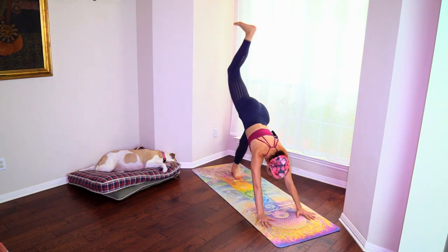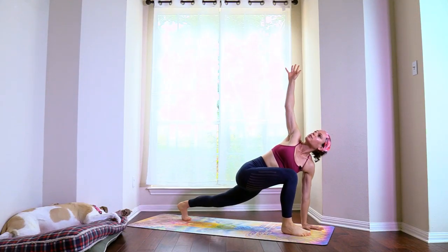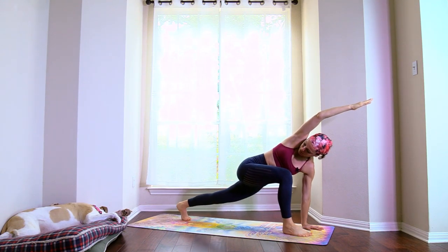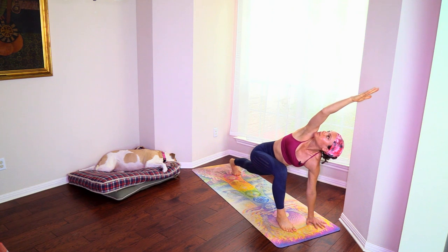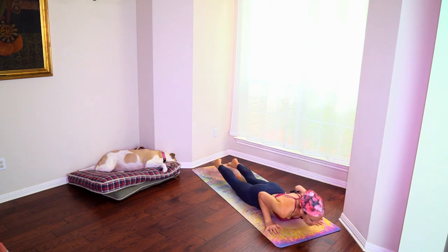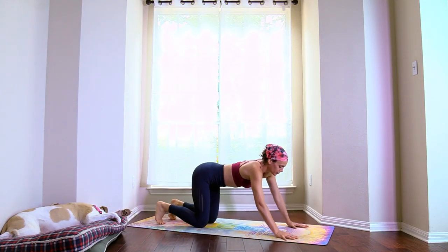Let's take the right leg up, step it through. Keep the left hand down, right arm up, twisting. This is so needed when you travel. Reach over the head and press the right hip back. Press the left heel straight up. Exhale down, lower down. Cobra. Down dog.